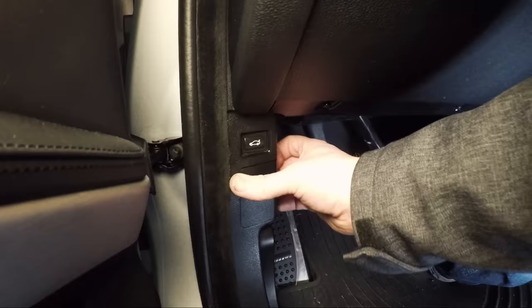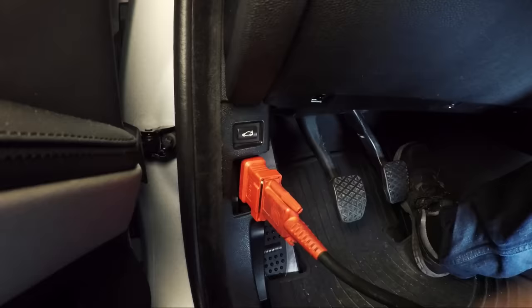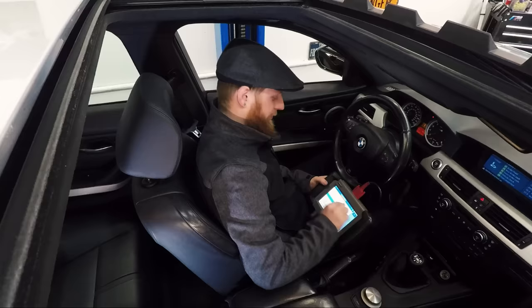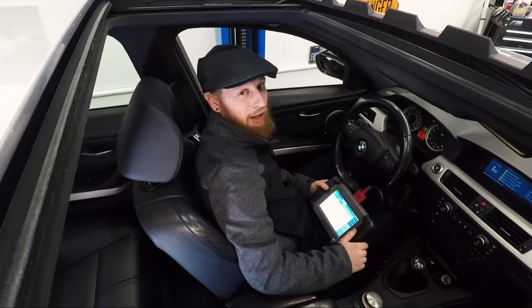Before we can properly diagnose this check engine light, we're going to need to see what faults are stored in the computer. Now, in most cases, a simple code reader will do the trick. But having a fully functional scan tool will make sure you're getting the full story and you're able to read manufacturer-specific codes. Our BMW is throwing a fault for the bank 2 throttle valve actuator.